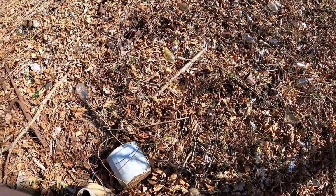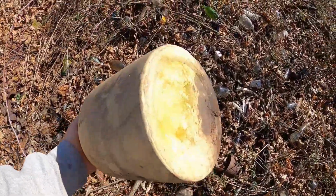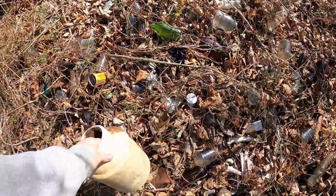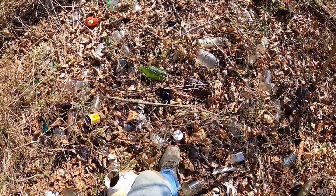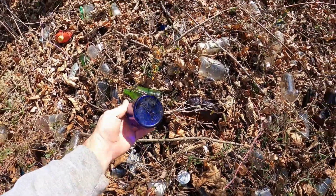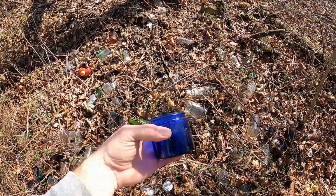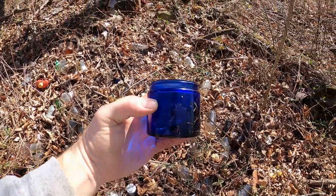All right, I'm gonna keep poking around in here. Very happy to find that. It's got some chips and stuff, but what do you expect to be out here in the dump laying out here? There's a piece of cobalt. Probably gonna be Noxema or a Vicks. Noxema. All right, if I find anything else, you guys will see it. Look at that blue.